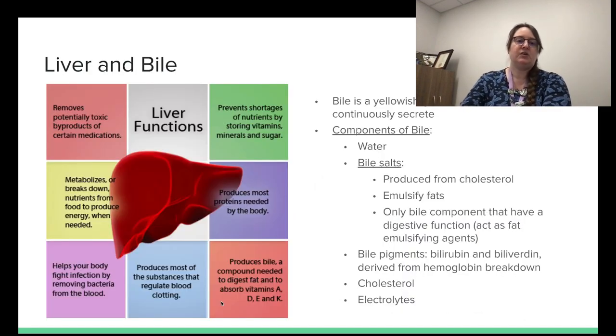Let's get into it. So what does it do? It removes potentially toxic byproducts of certain medications, so it's a filter. It prevents shortages of nutrients by storing vitamins, minerals, and sugar. So when we go into fight or flight, the liver gets signaled to start releasing its stored glycogen and turn it into glucose, so we've got the ATP to run away from the threat, whether it be zombies or dinosaurs or whatever. And it metabolizes or breaks down nutrients from food to produce energy when needed, as I just said.